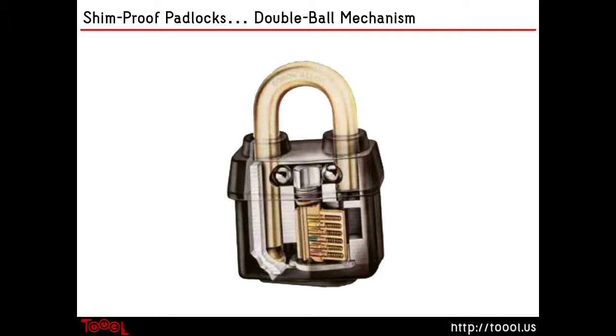opens. But when the lock is locked, when the key is not in there and turned, that big piece of metal is blocking the ball bearings. They can't move. So there's no way to push them out of the way with a shim. So you can't shim this type of lock.